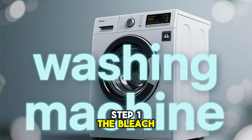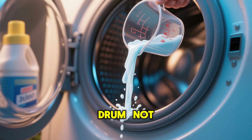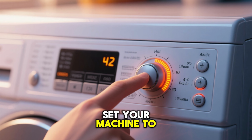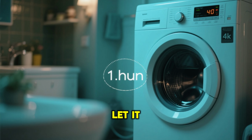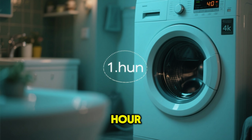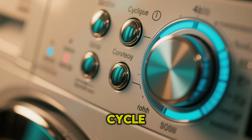Step 1. The bleach flush kills mold and bacteria. Pour 1 cup of liquid bleach directly into the drum, not the dispenser. Set your machine to the hottest, longest cycle, usually sanitize or clean washer. Let it run halfway, then pause it for 1 hour. This lets bleach sit in all hidden chambers. Resume and finish the cycle.